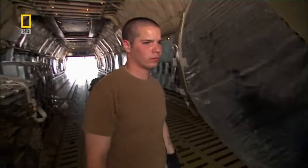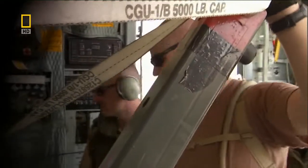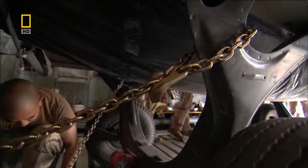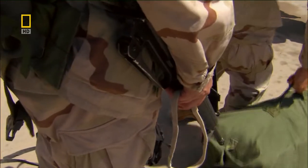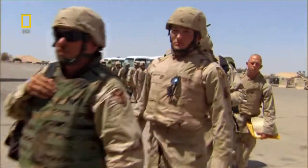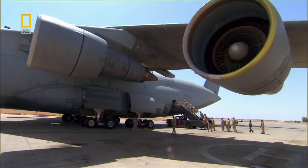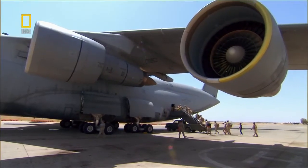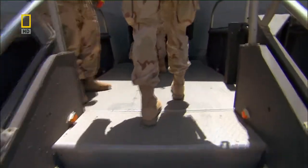After making sure the engine's secure, the crew locks everything down with heavy chains. But cargo's not the only thing the mega plane will be carrying back. Outside the aircraft, a platoon assembles. It's time for them to leave Iraq, and they're hitching a ride on the C-5. The troops scale the aircraft's stairway. Finally, they're all in.